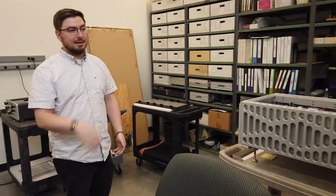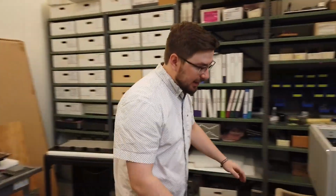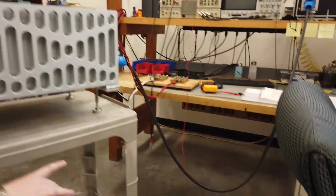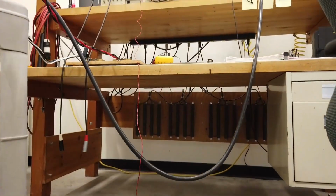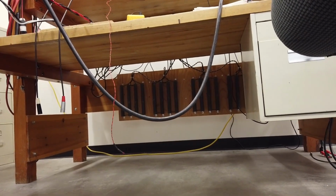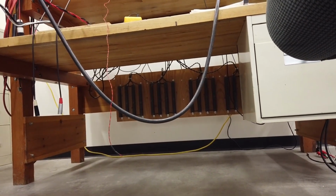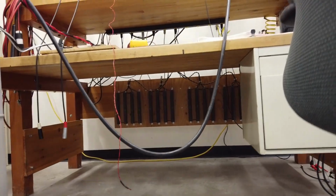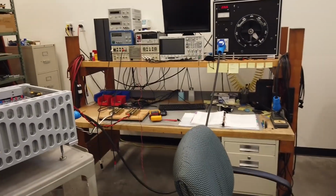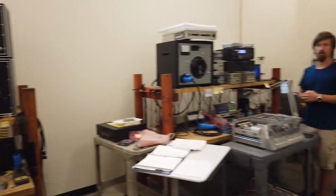We have Variacs, oscilloscopes, Audio Precisions, and something unique that we have, if you can get a view under here. If you see underneath the bench, those are all giant resistors. Those are wirewound power resistors, aren't they? They're like a dummy load for these amplifiers.